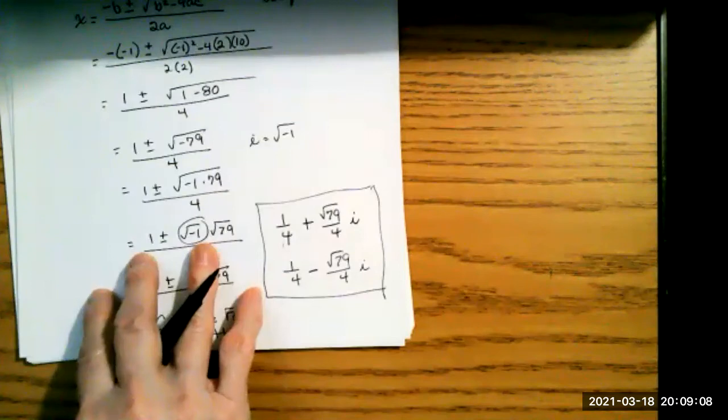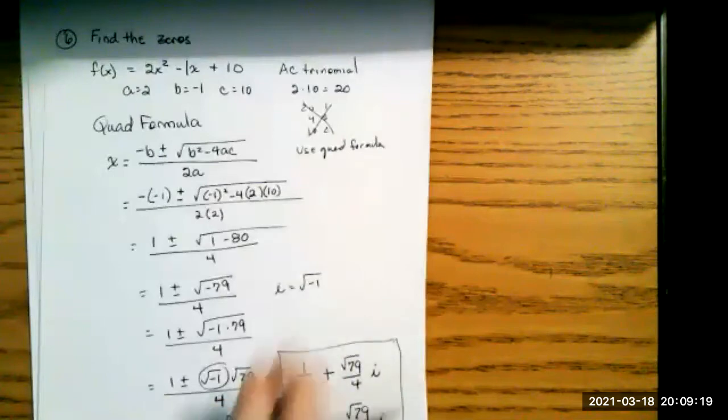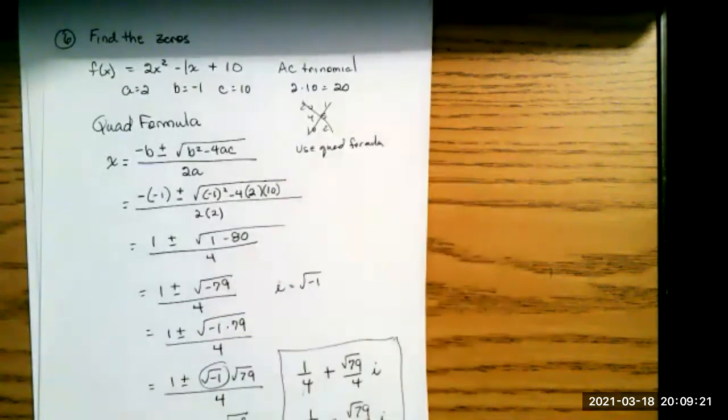And that's number 6, and you're going to need to use the quadratic formula on number 6. So if you write yourself a note that number 6, you're going to have to go in that direction. You can save yourself a step by not having to worry about whether it'll factor or not.